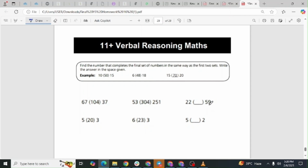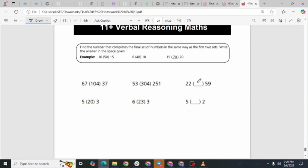Finding the rule: first number plus third number equals middle number. 67 plus 37 equals 104. 53 plus 251 equals 304. 22 plus 59 equals 81. The missing number is 81.